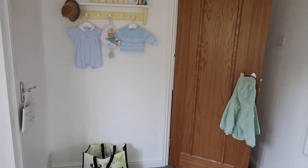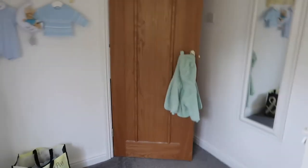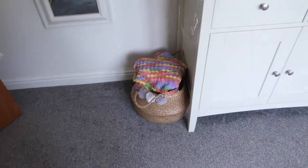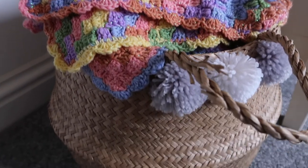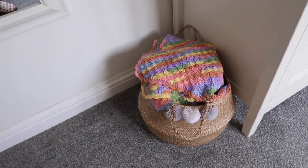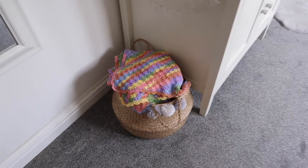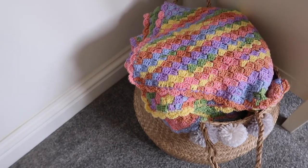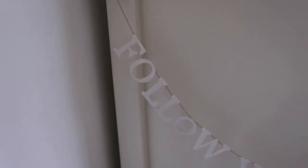One of his little hoodies that's a bit too big for him is hanging on the door, because that looks quite cute. And then by his changing unit, I have got this little wicker basket thing with pom-poms on, and that's full of all his handmade cardigans and stuff. And one of my customers actually crocheted him this gorgeous rainbow blanket, which I really like. And then I hung up a little sign here that says follow your dreams, because it's basically the same color as the furniture, so I really like that.